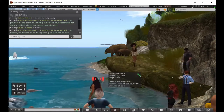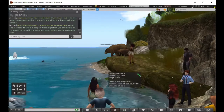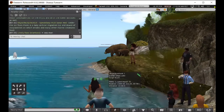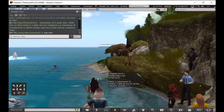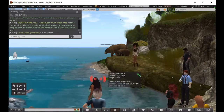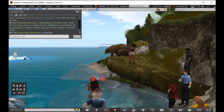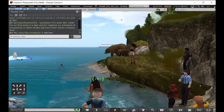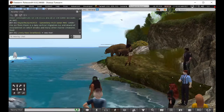So the multi-year ice is disappearing everywhere. And as we said, it has a lot of consequences all around. One of the things that you can't see is the daily vertical migration of the zooplankton. This has a huge effect on the circulation of the oceans. You wouldn't think that critters that are so microscopic would have that, but it is because of the zooplankton rising up and falling down that you have a lot of the circulation of nutrients here. And all of the creatures depend on that.